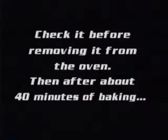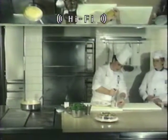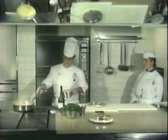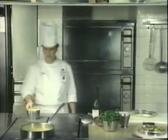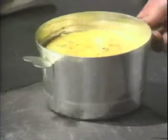Check it before removing it from the oven. Then, after about 40 minutes of baking, insert a knife in the center to see if it comes out clean. Cool the custard completely, overnight if possible. Once the custard is cooled, slide a small knife around the top edge to detach it from the mold. Heat the bottom of the mold very slightly, just to melt the caramel a little.